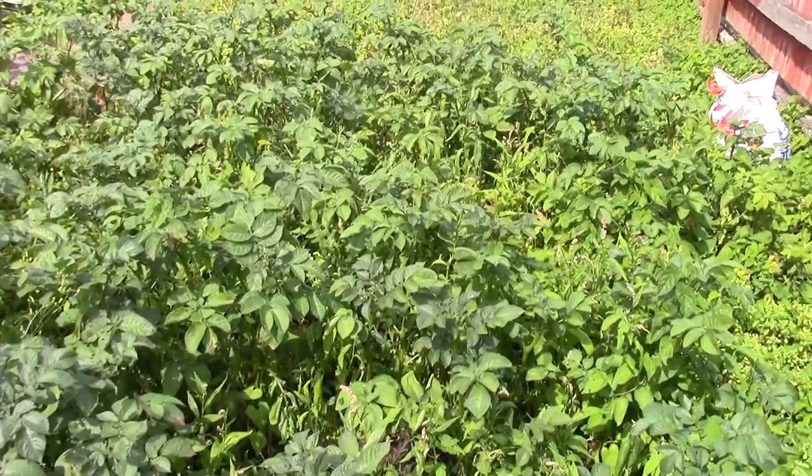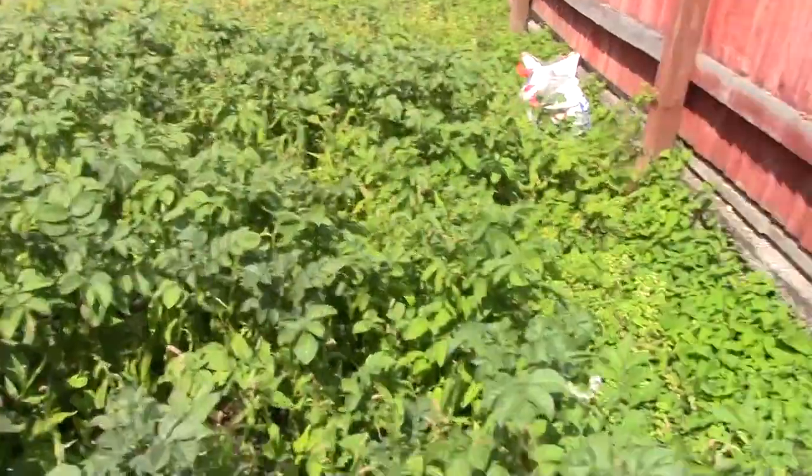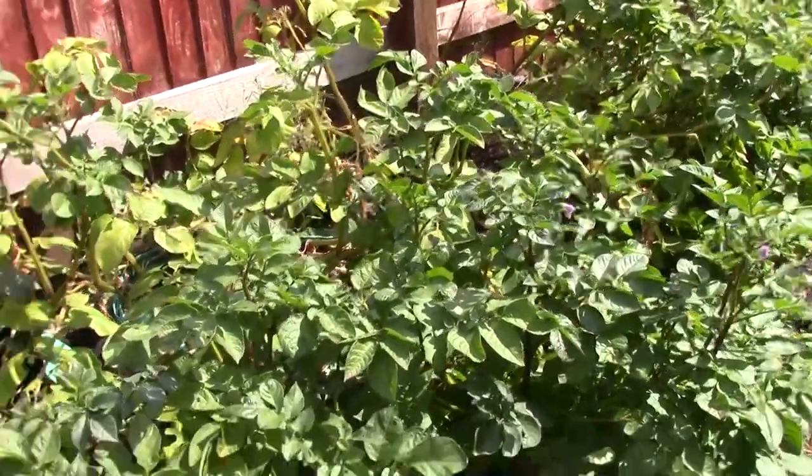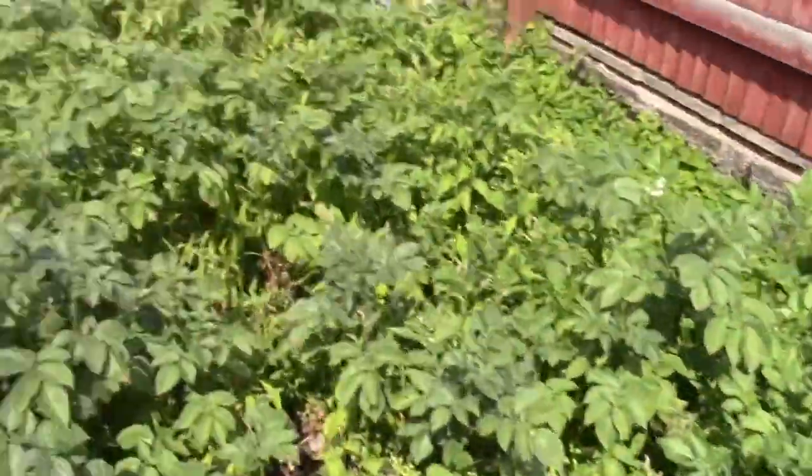But wow, we really need rain. Although the stuff I'm doing with the watering can, not so bad.